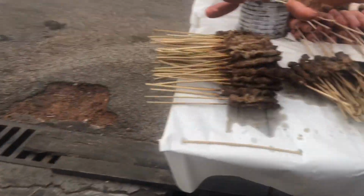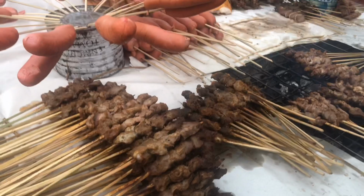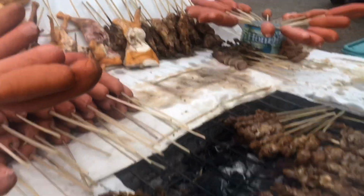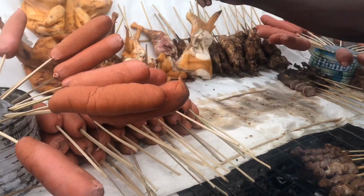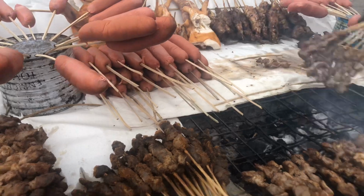Very nice. Today I'm here in talks with Chef. So I think, what about this one too? This one is chicken. This one is the real chicken. So how much is this one? That one is for 5 cedis. 5 cedis. Wow.